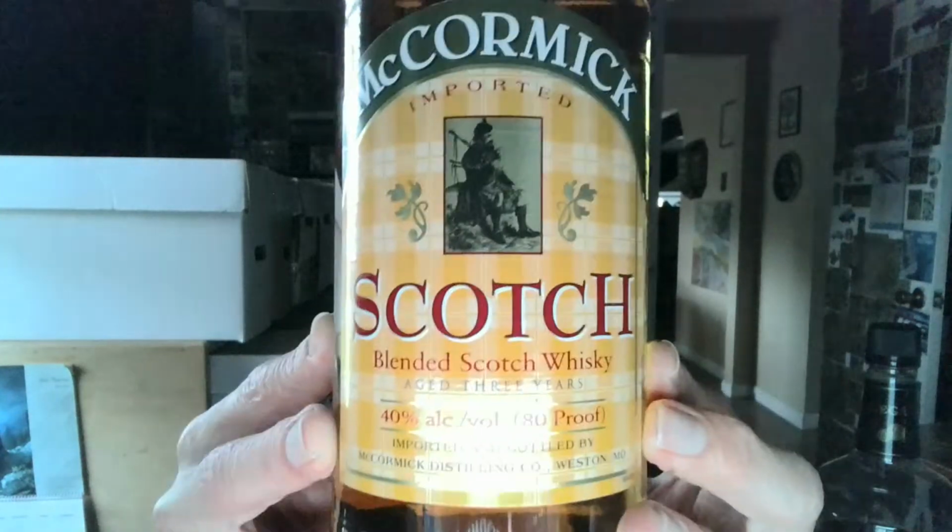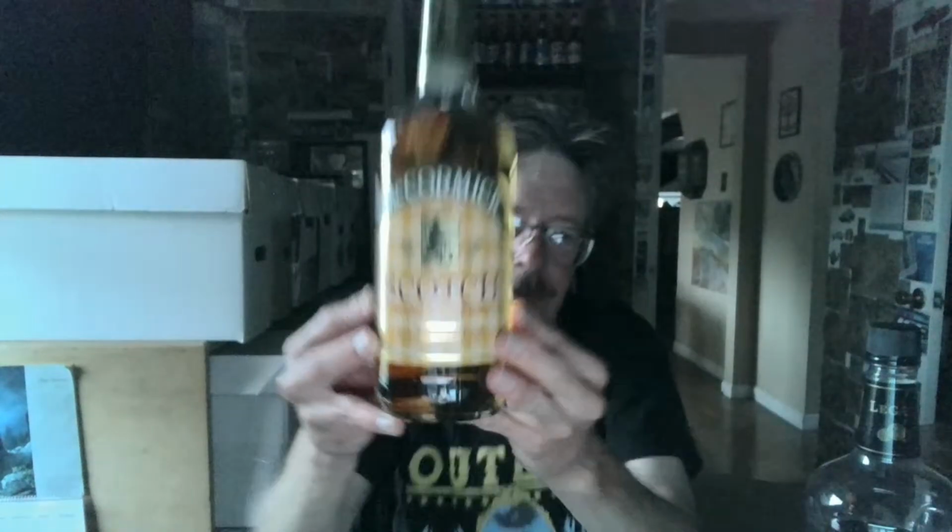It's got a bagpiper. It might be discontinued, although I do see some liquor stores still listing it, like Specs in Beaumont and Houston, Texas. So it seems strange that they don't have it listed on the website anymore.